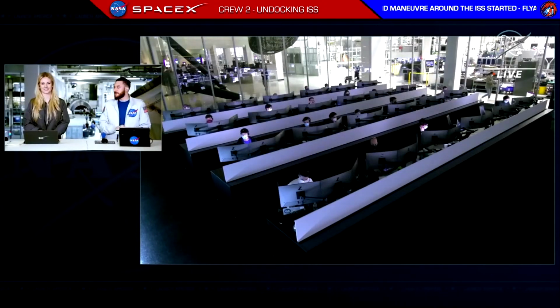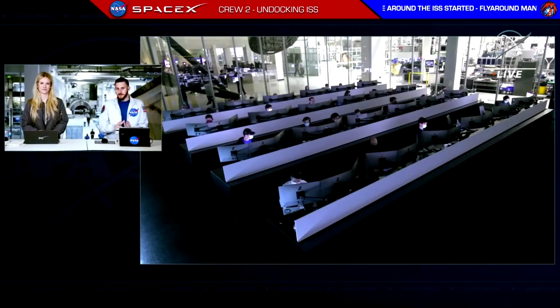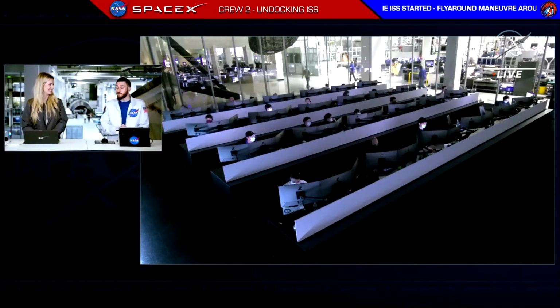So we'll hopefully get a couple of fantastic shots from Mark Vande Hei taking some of those photos. By about that time, when the Dragon is directly underneath the International Space Station, we should even be in an orbital sunrise. So we should get some sunrise photos as well.